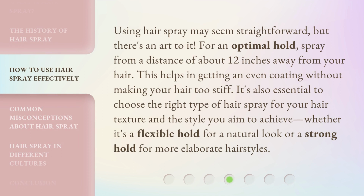Using hairspray may seem straightforward, but there's an art to it. For an optimal hold, spray from a distance of about 12 inches away from your hair. This helps in getting an even coating without making your hair too stiff. It's also essential to choose the right type of hairspray for your hair texture and the style you aim to achieve. Whether it's a flexible hold for a natural look or a strong hold for more elaborate hairstyles.